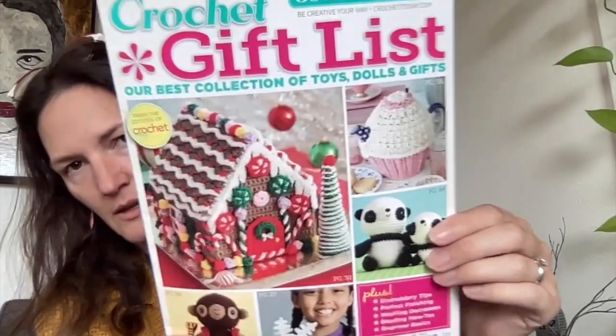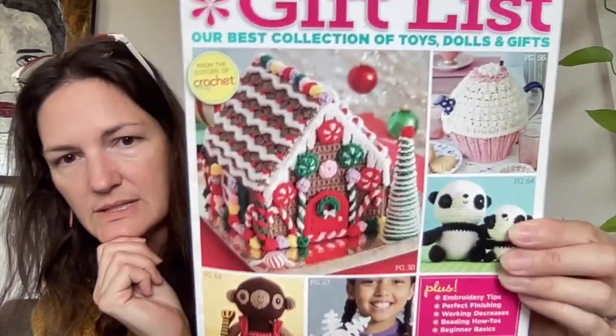So, it is very cute. I didn't name it. She can name it. But there's a mom tortoise too. I'll grab the magazine so you can see it. Okay. This is it.